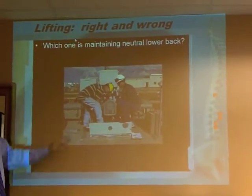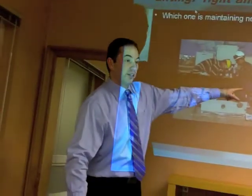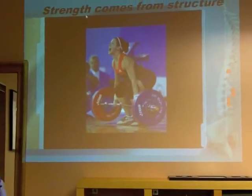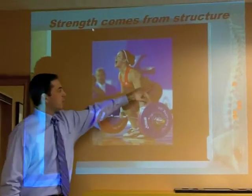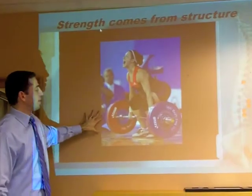And he's protecting his back, whereas this guy's just trying to get his work done. So this guy may be lazier, but he's going to have a better back in the long run. If you look at this woman, look at her lower back curve. It's almost textbook normal right here, right? But she's lifting a tremendous amount of weight.